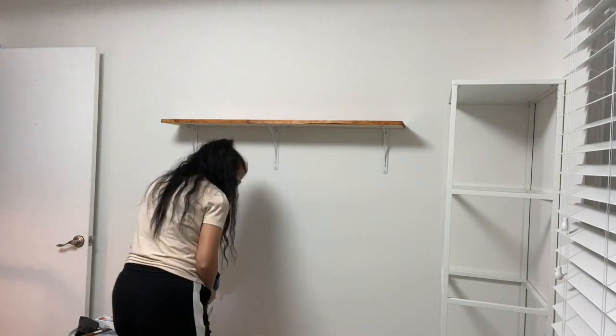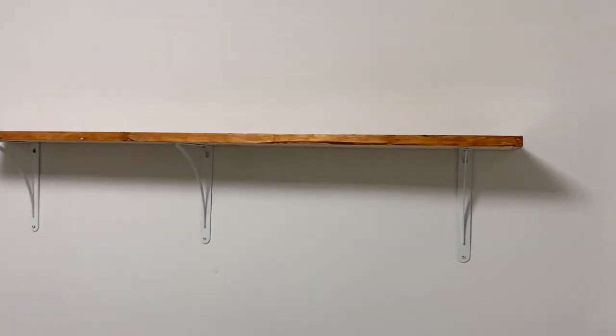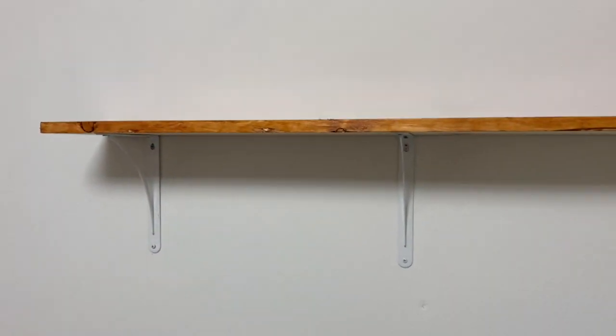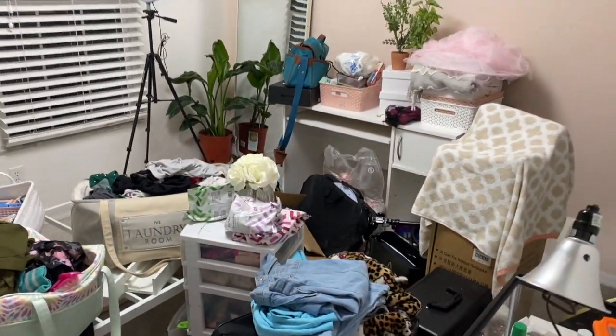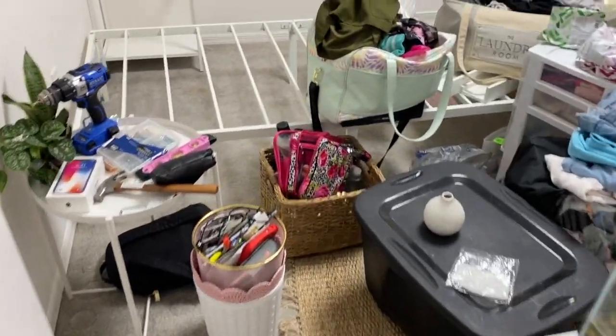So now we are at the end of the video, and this next part two will be posted in just a few weeks because I am just not in the mood to decorate. But look at this hot mess. After I put everything in the room that I was going to keep in the room, oh gosh.